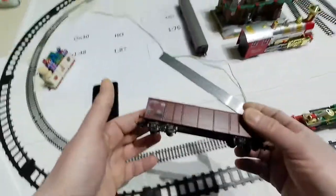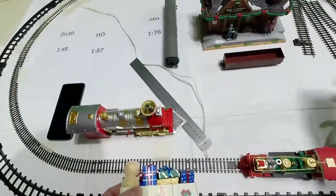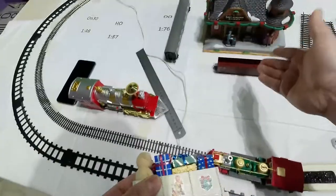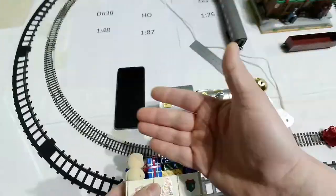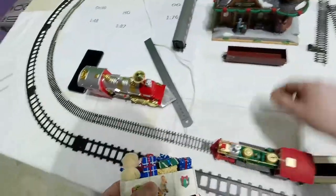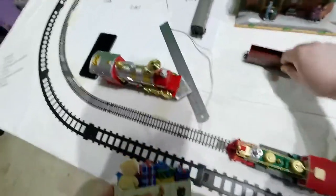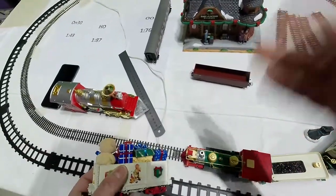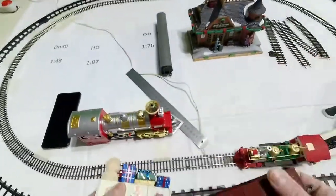Let me just compare the dimension of the gondola there. This gondola, if I place it right here, you can imagine that the full gondola is very, very small compared to the building. Of course you can go with HO scale, one of the most common scales on the market, and this is a Hornby gondola. Hornby is one of the most common brands in Europe.